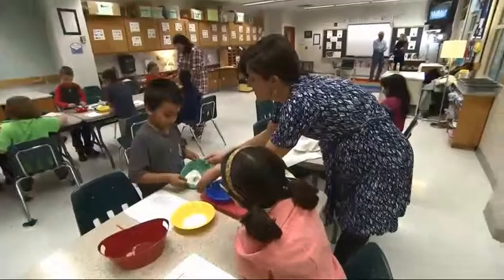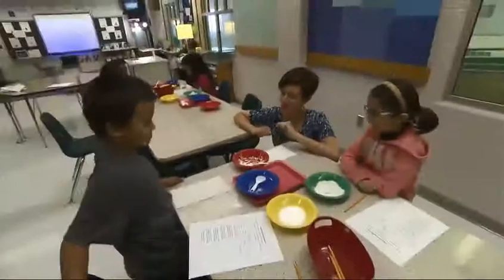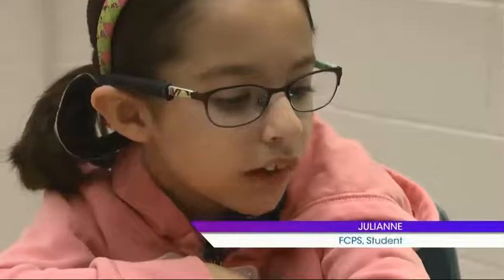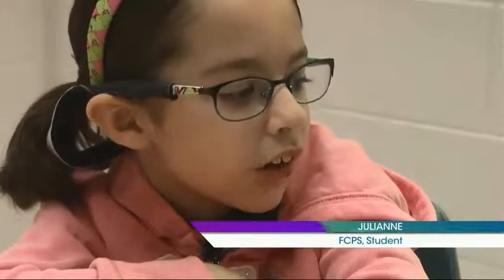They're mixing chemicals together and seeing what happens. You see how it's changed? Looks different, right? We made Play-Doh today out of salt, water, and flour. Helps us learn how to be chemical engineers when we grow up.